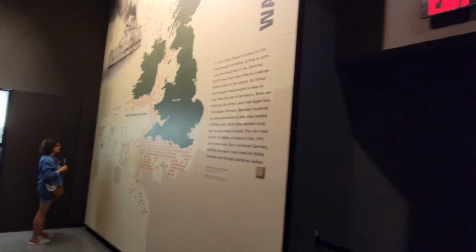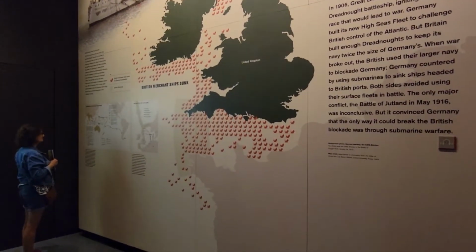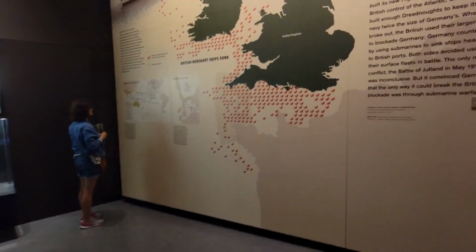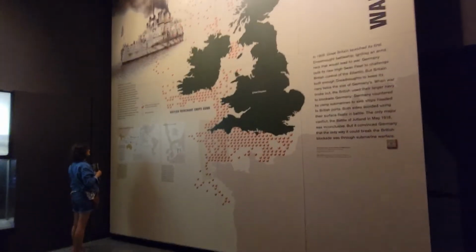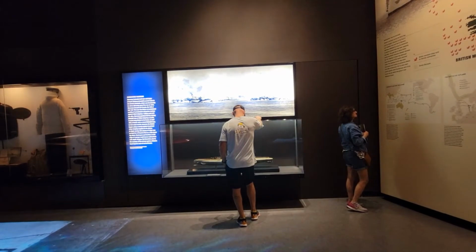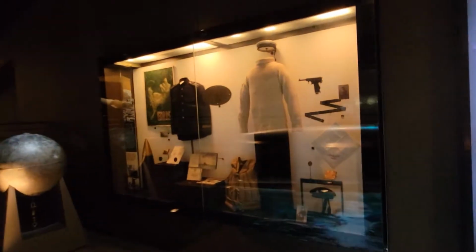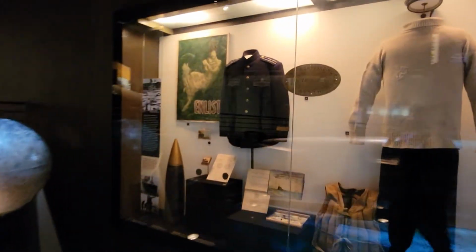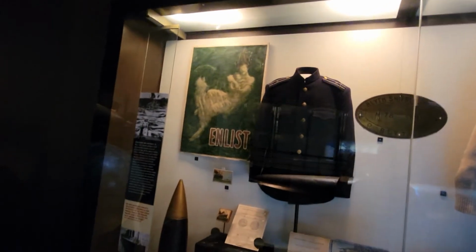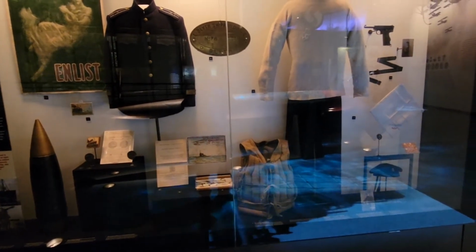Okay, so we're going to swing around this way to the war at sea. The British Imperial Navy, of course, is the most prolific navy in the world. But the Germans had U-boats sinking ships, and they sank a lot of ships, and then they started sinking supply convoys indiscriminately, and that's how America got brought into the war in 1917. And here are some naval uniforms. Oh, I'm sorry, I'm on the low resolution. That's okay, we'll just stop the video here.